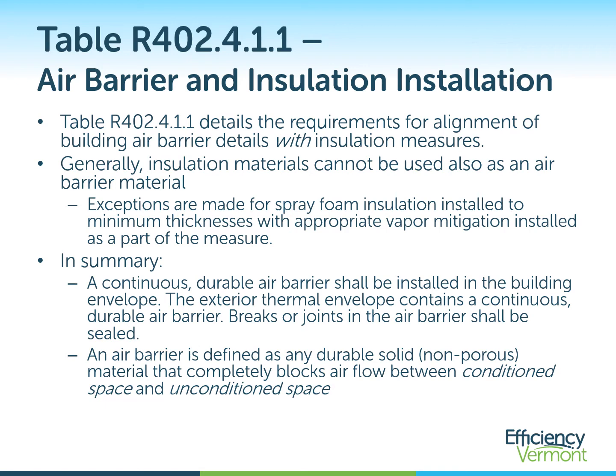Generally speaking, insulation materials cannot be used as an air barrier. An exception for this is spray foam, which under the right conditions and the right assembly types, and when installed to minimum thicknesses, can provide an air barrier as well as an insulation barrier at the same time. But the key here being that the air barrier is a continuous, durable layer and part of the building assembly that has been put together in a way that any joints or disconnects that could potentially exist in that assembly have been addressed with appropriate materials to make it continuous.